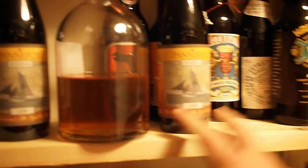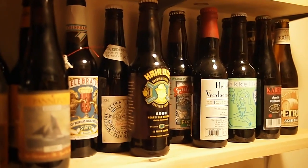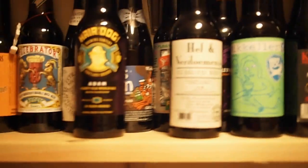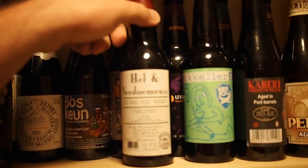Panapot Reserve, picked all these up in Belgium, so got those, and then there's some Grand Reserva back there in 05, and these are all pretty random beers. Oh, this is Adam. Some standard Belgian beers there.